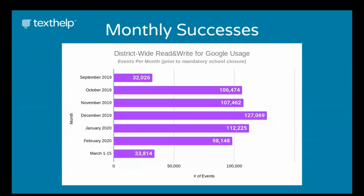Okay, so tell us more about the data you've collected on this slide. So this is the really exciting part. This slide summarizes the total number of Read and Write events per month. Every time a student uses a Read and Write tool, it can be counted as an event. You see that we quickly grew from about 32,000 events in September to consistently exceeding 100,000 events in October, November, December, and January, which was for us really amazing. February went down a little bit, but that's because we had a lot of snow days. So that helped that.